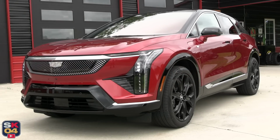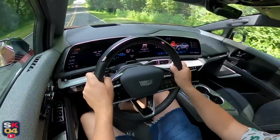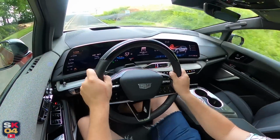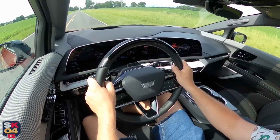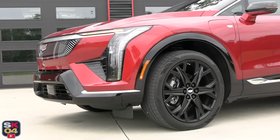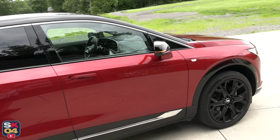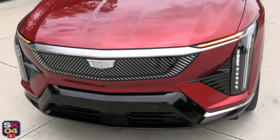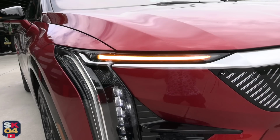Competing head-to-head with premium electric rivals like the Tesla Model Y, Acura ZDX, Genesis GV70 Electric, Mercedes EQB, and the Audi Q4 e-tron, the OPTIQ promises to offer a refined balance of performance, luxury, and cutting-edge technology. With a design that merges Cadillac's signature elegance with futuristic features, the OPTIQ is more than just another electric SUV, it's an experience. The OPTIQ brings a fresh, sporty energy to the brand's EV lineup, offering a sleek and youthful vibe without sacrificing that signature Cadillac sophistication.